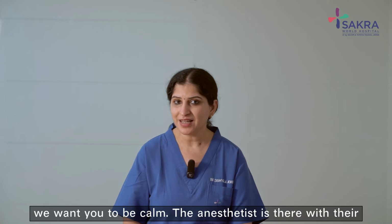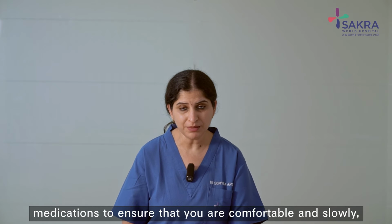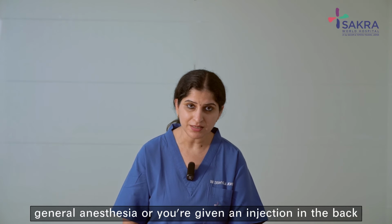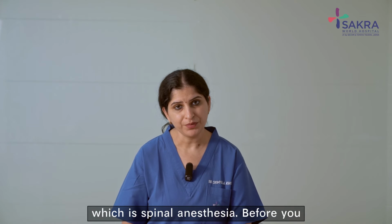The anesthetist is there with their calming presence. They give you some medications to ensure that you are comfortable, and slowly, steadily, you either go off to sleep as in general anesthesia, or you're given an injection in the back, which is spinal anesthesia.